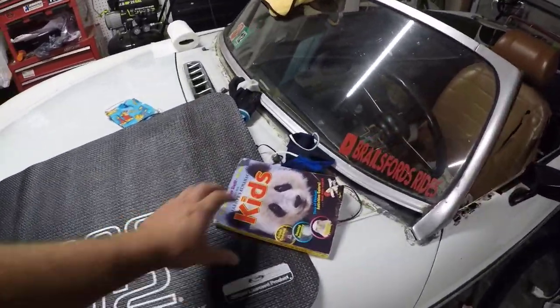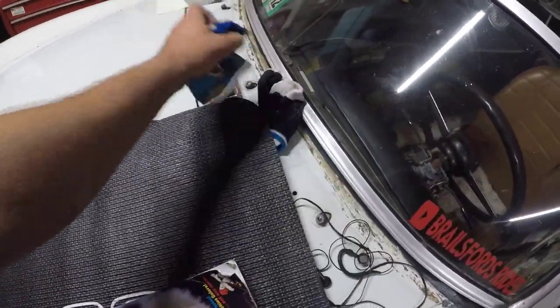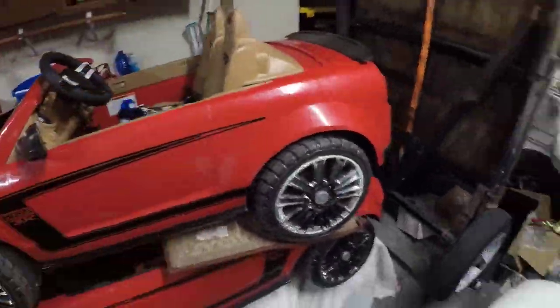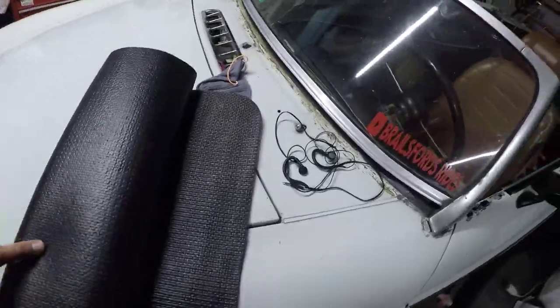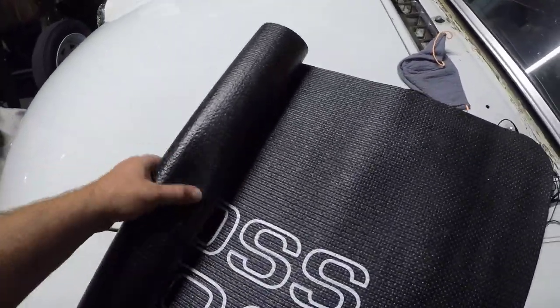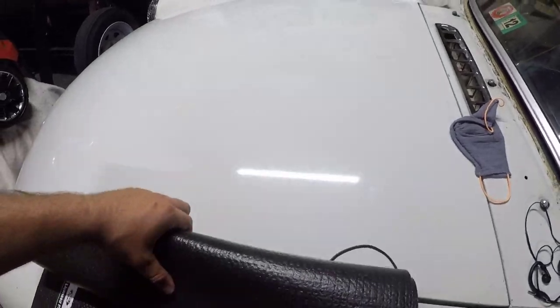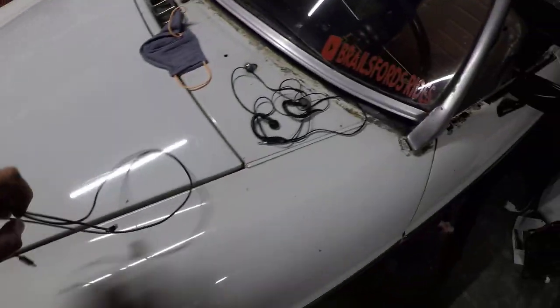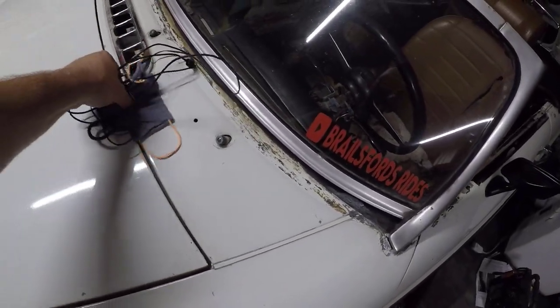Let's clean some of this stuff off that my kids or somebody, me probably, threw up here, stored in their car. This is my live stream setup so I don't scratch the paint, the 50-year-old paint, 48-year-old paint, whatever it is. Look at that. Oh god, I'm scratching it anyway.